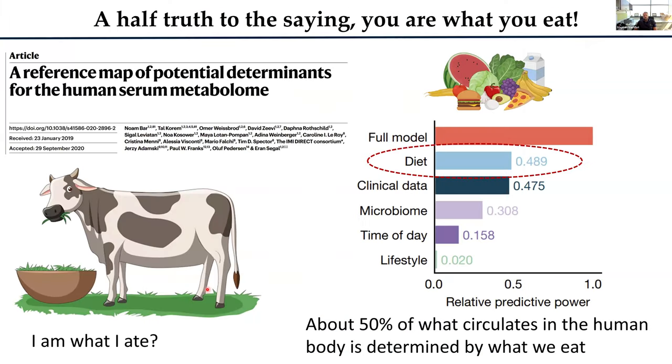So this comes back to, let's jump into what metabolomics is, or what is the metabolome? The metabolome is basically the metabolites, or the compounds, that circulate in your blood, or in this case, your serum. And there was a really nice study done by a group out of Israel, published in 2020. What they looked at is really what determines what circulates in the blood of humans.